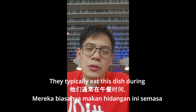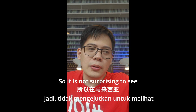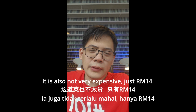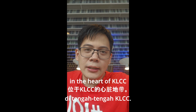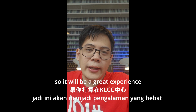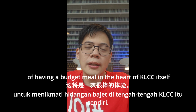They usually eat this for lunch and during office hour breaks as well. So it is not surprising to see people eating from a hot plate in Malaysia, serving noodles here. It is also not very expensive, just 14 ringgit in the heart of Kuala Lumpur in KLCC. Most other restaurants will most likely charge about 30-40 ringgit per person. So it will be a great experience to come to Malaysia if you are thinking of having a budget meal in the heart of Kuala Lumpur city centre itself.